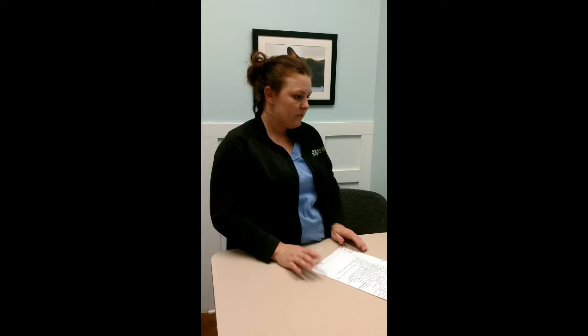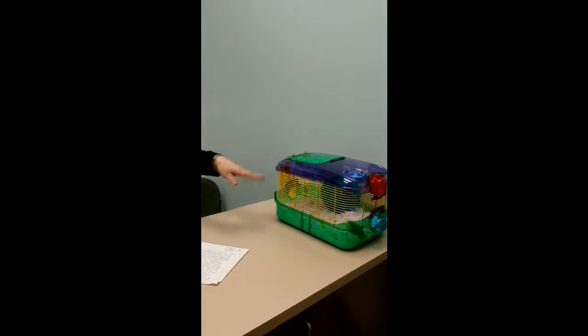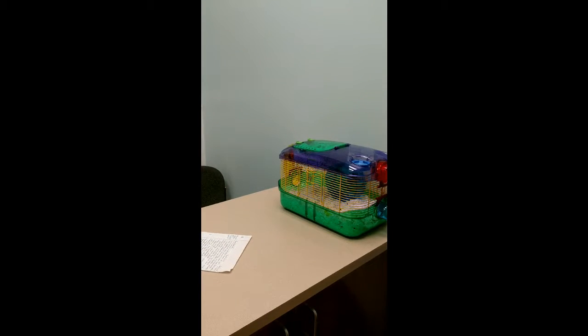As far as enrichment, you want to make sure that they have plenty of toys. Mice and rats are both chewers, and they also love to forage. These mice have toys, but they have buried them, so you can't see them. They also love any type of shelter or housing, any type of cover. In the way this cage is set up, it's up here, but sometimes people put little houses in the cage itself.